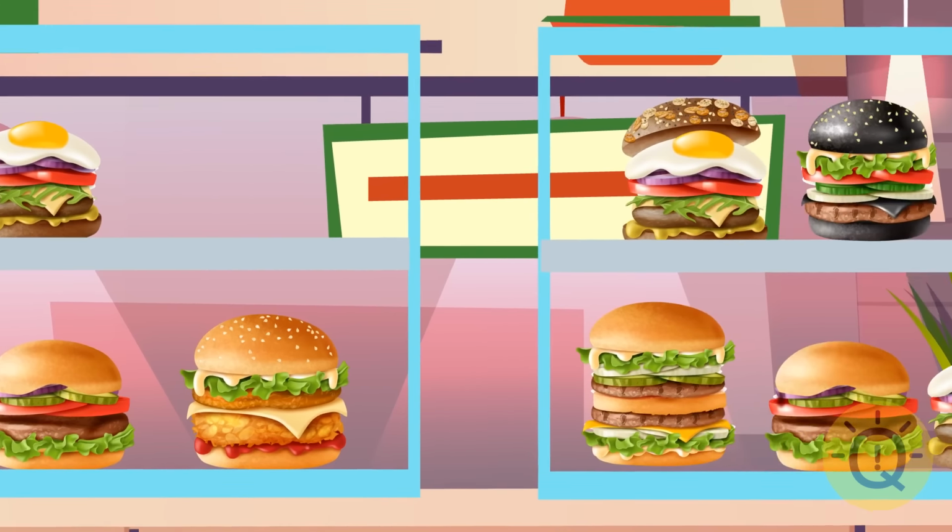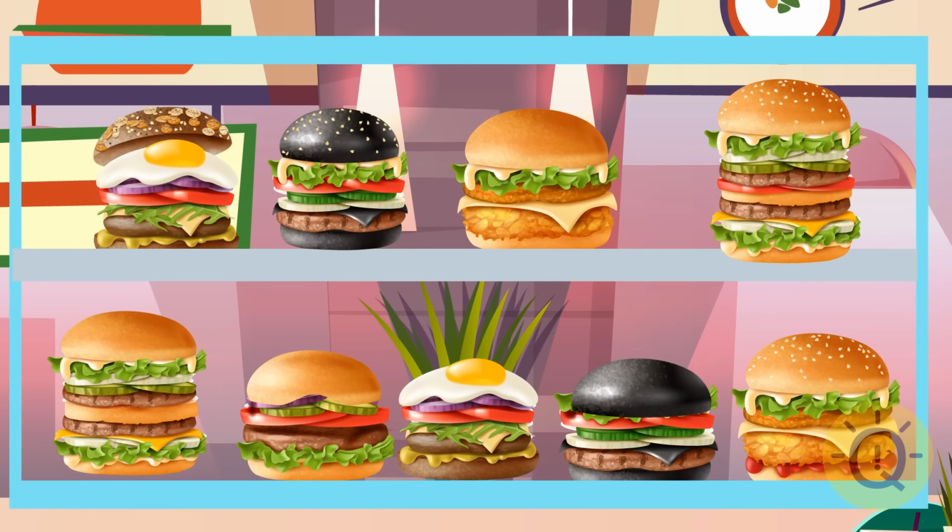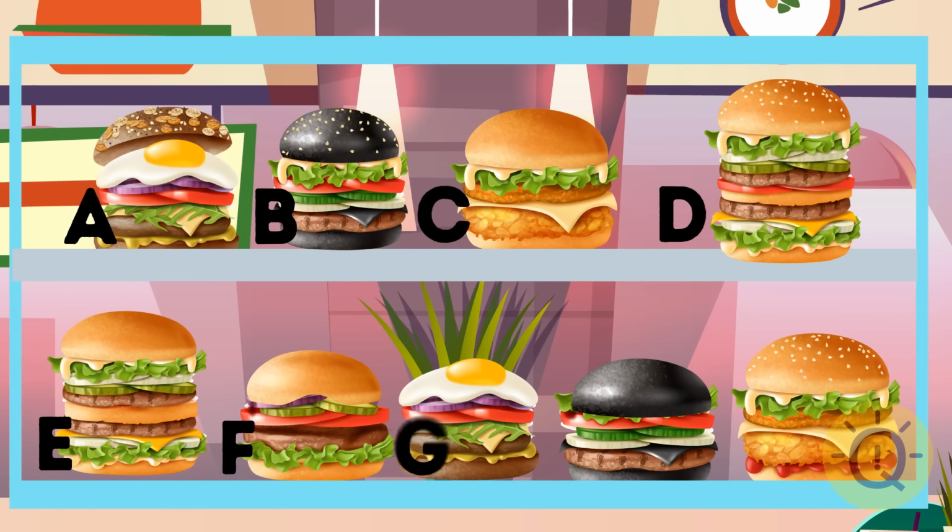Now, let's take a look at the 9 images. Which of these burgers didn't appear in the initial picture? Give this video a thumbs up if you already know the answer.